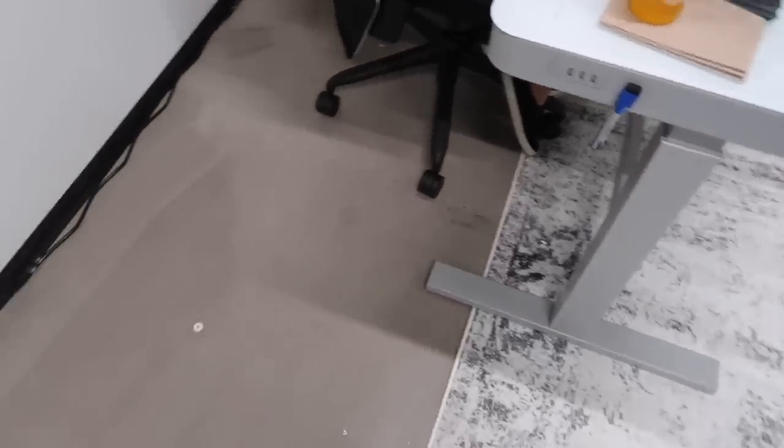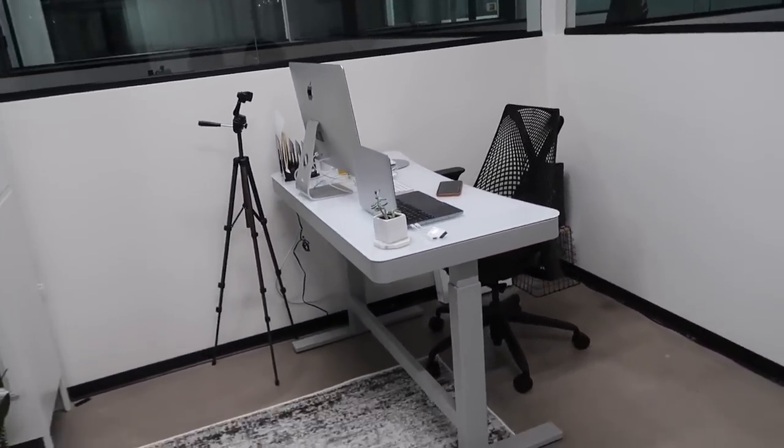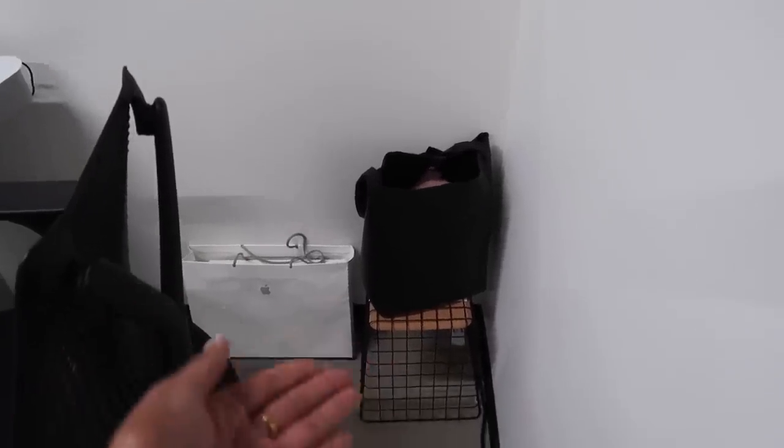And then just to the left here is where I sit. I just have my chair right here, and this is where I keep my purse. This is actually a garbage bin that we got from IKEA, but we don't use it because we got a pail with the office, and it's circular, and they have their own garbage bags for it. We just have to return this at some point, but we don't have hooks for our purses yet, so I'm just using that for now.